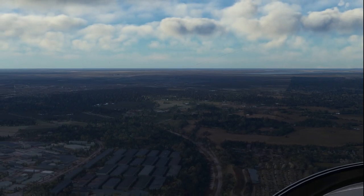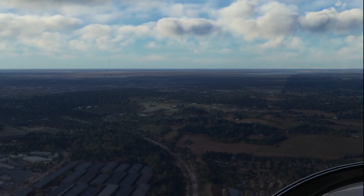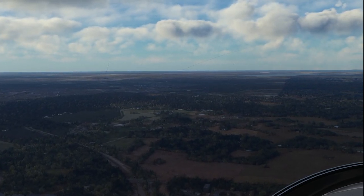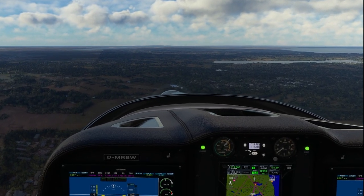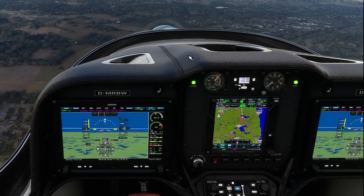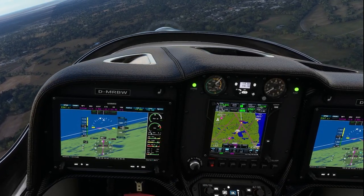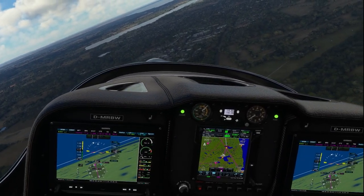What's that castle? Is it Fredericks? No, no, no, it's not. Oh no, it's Fredensborg, right? Yeah. Fredensborg. And now left about 50 degrees probably. Or 60 is a bit ambitious. 50. Fly over the next city.